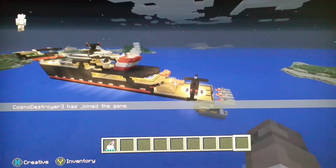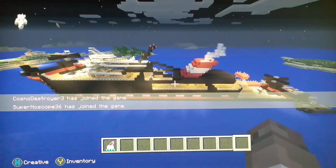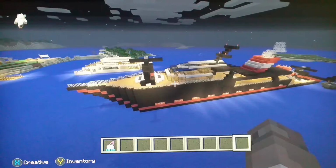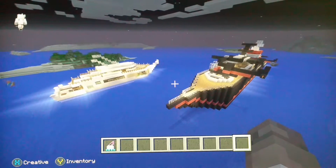Here's a bit of a flyover of the thing. Oh yeah, Cosmo Destroyer joined. He deletes the one block, so now I guess he doesn't want to build it anymore. Okay. Yeah, guys, that's a great boat right there, which you guys probably saw. He's writing Cat again. Oh my gosh, Andrew. Am I right, idiot? Andrew?